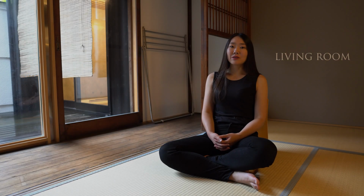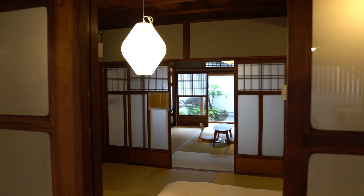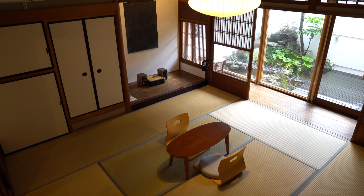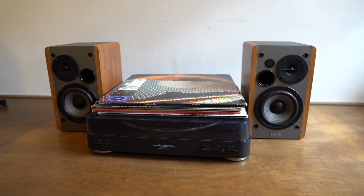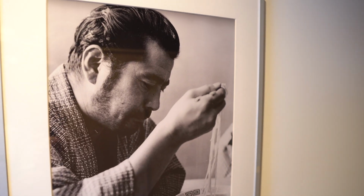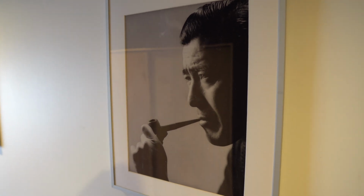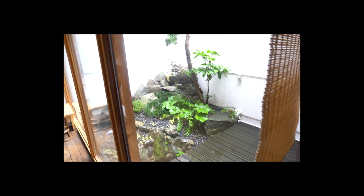The living room is the first. You will notice how much space you have here, and what better space to enjoy some vinyl records. An interesting fact about our friend Mifune, who is hanging on the wall here, is, did you know he was actually born in Qingdao City, China, 1920?